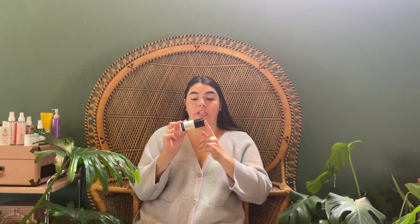So I really did like this, but I have a bunch of other masks that are kind of similar, like chemical peels and exfoliants, so I probably won't repurchase this, if at all, but if I do, not until I finish up some more of those products. Same with that other Kiehl's product that I just mentioned.